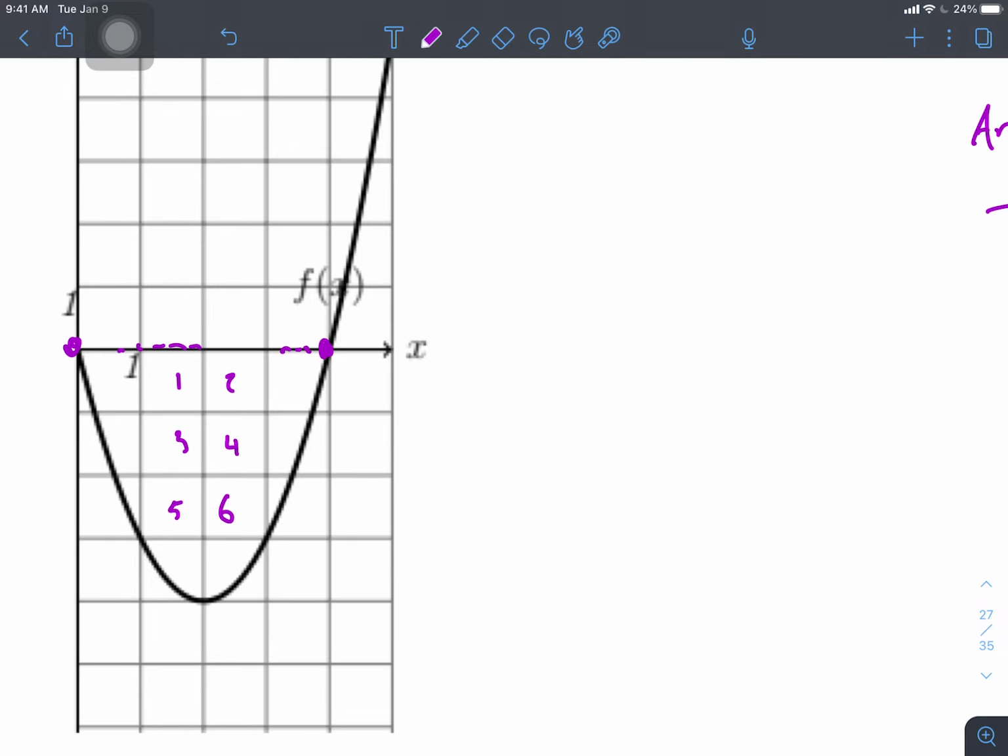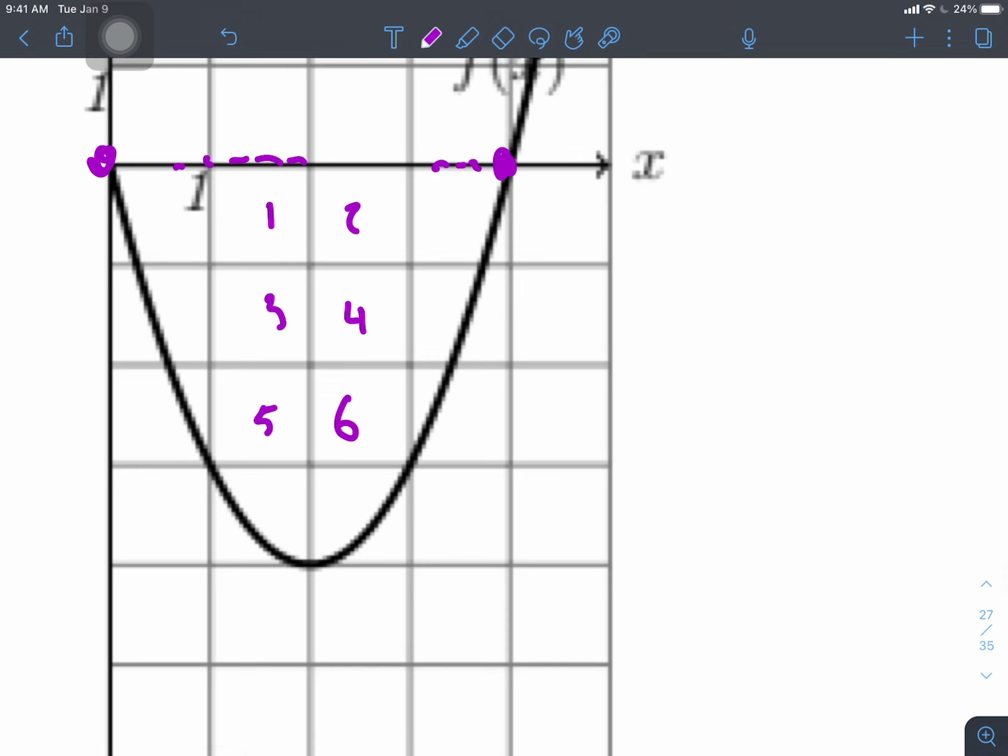Just going to count boxes. It looks like I've got 1, 2, 3, 4, 5, 6 whole boxes. And then maybe this one's a half a box. This one's another half of a box. Oops, not 5.5, it should be 6.5, right? 6.5, and then maybe up to 7. And then these two maybe together make 1, so I get 8, and then here's 8.8, and then same on the other side. So I'm going to add 1 for these two, that gets me to 9.8, and then add another 0.8 of a box, so I get like 10.6.